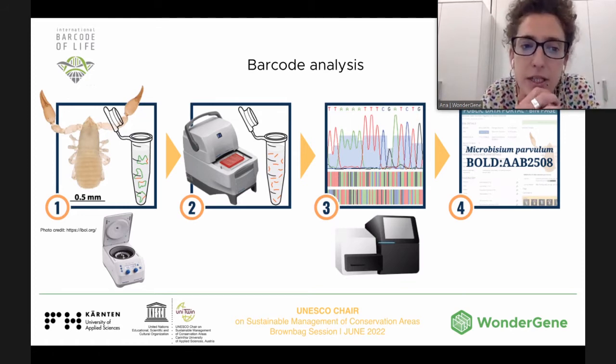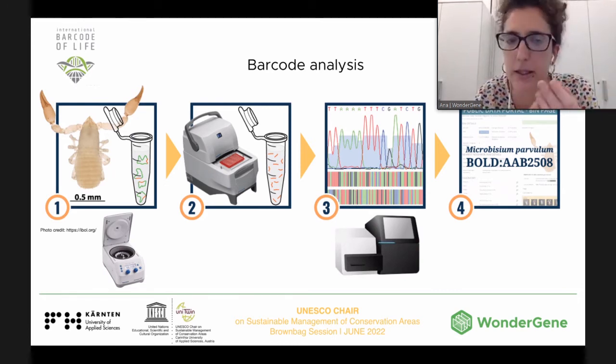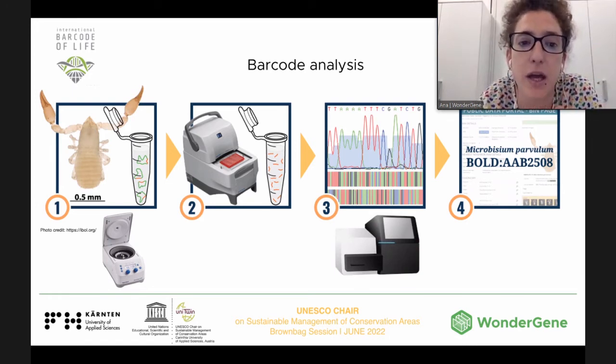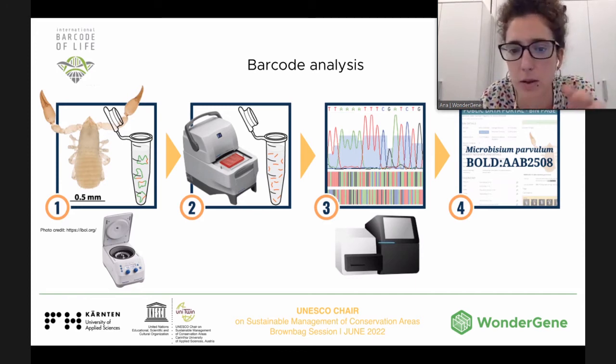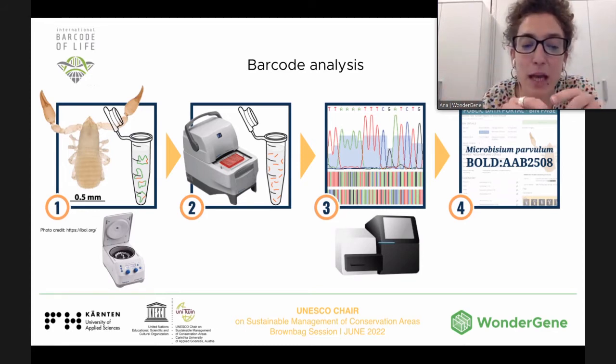The second step, after the extraction, is to amplify the DNA, but we are not amplifying the whole genome of the animals or plants that we are analyzing. We normally amplify the barcode marker, which for animals is COI, for plants there are 2 markers, fungi have others, and so on. After this amplification, you need to read the DNA that you have already amplified. I mean, you have to sequence it. Normally we use a sequencer like the one you can see here in the slide. They are huge equipment.